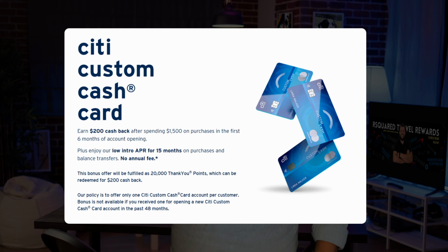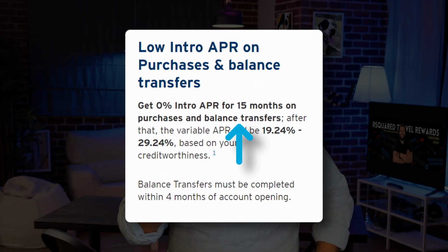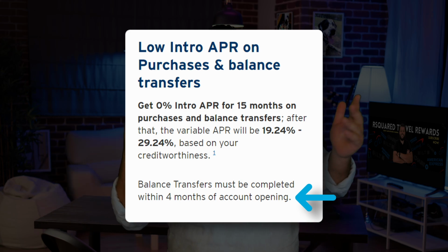There's a 0% introductory APR on purchases for the first 15 months, and there's a 0% introductory APR on balance transfers for 15 months from the date of your first transfer. Please note that you have 4 months to make your first transfer if you hope to take advantage of the introductory offer. Next is section 6, fees.